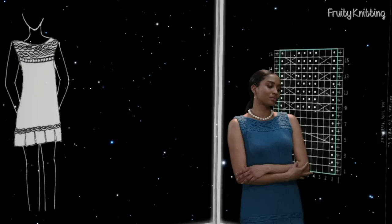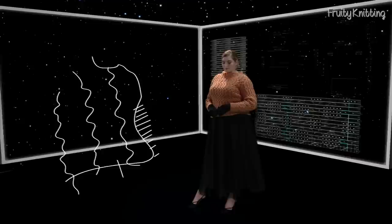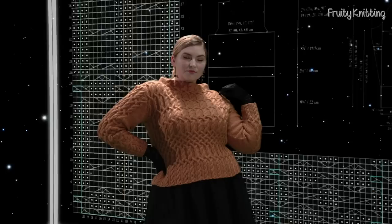Shirley's off-the-shoulder design was the inspiration for the actual cables in my design, and I wanted to design a classic sweater around those cables, one that you could wear for years to come. I named this sweater after me because I absolutely love cables, and this design is really bursting with cables.